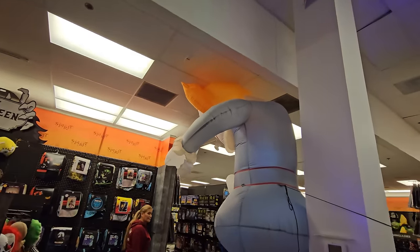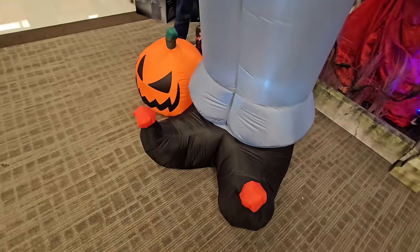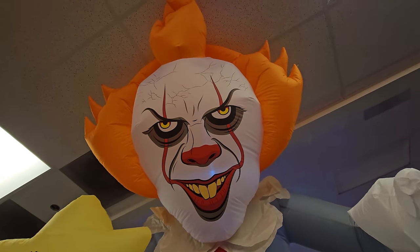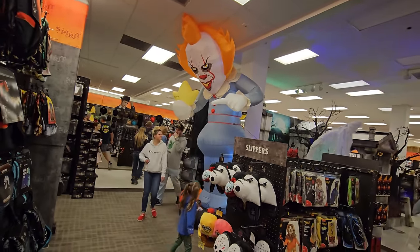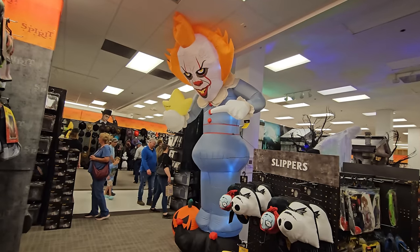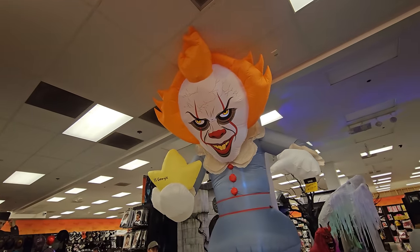Whoa, holy crap, guys. Look at what else we have blown up here. It is the enormous Pennywise. What the heck? He is so much bigger than I ever expected he would be. Look at this, I can barely even get back far enough to show you his whole body from head to toe because he is so huge. I think he's 12 feet tall, but man, he looks more like 15.